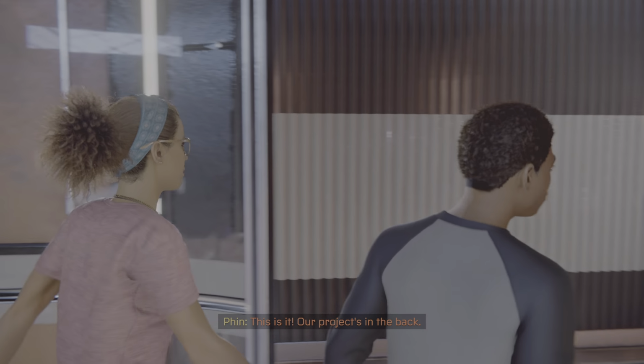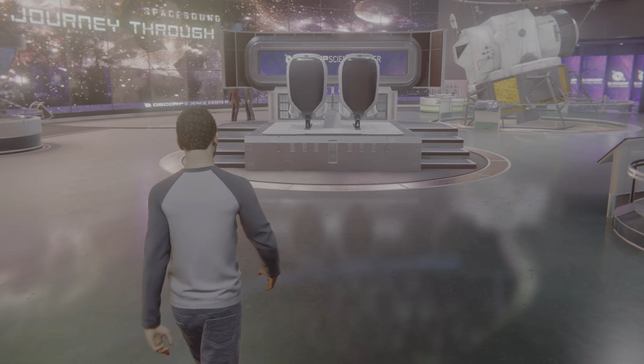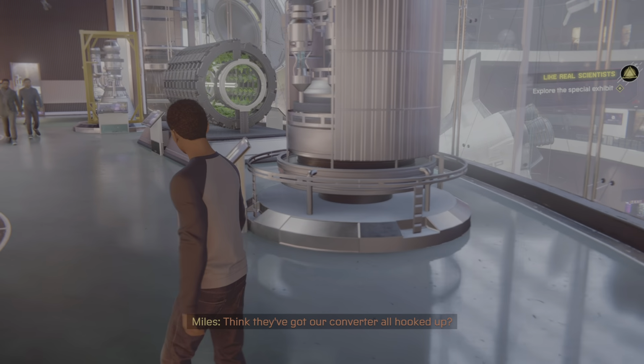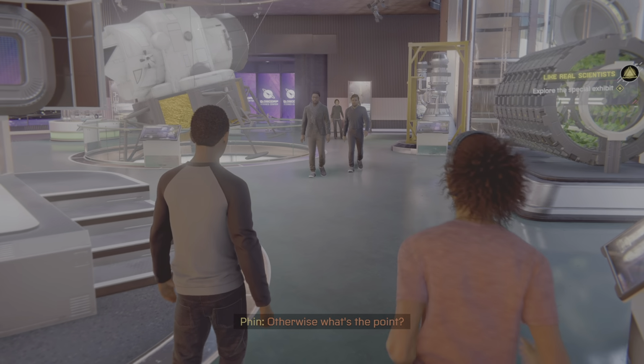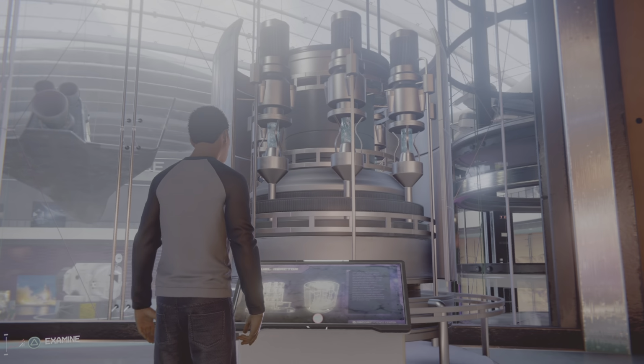This is it. Our project's in the back. Think they got a converter all hooked up? Otherwise, what's the point? They'll need to feed biomass in, though. Maybe hook it up to a trash can.